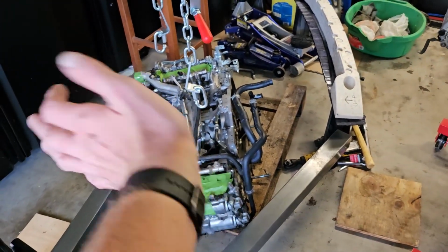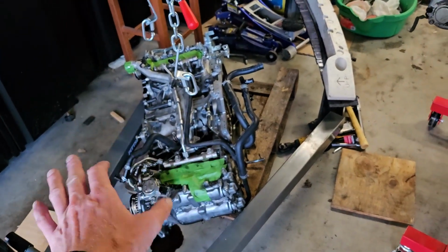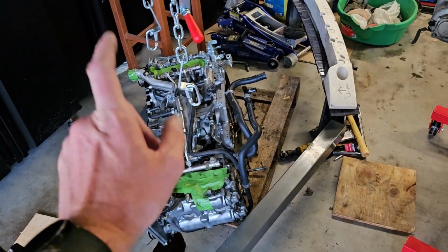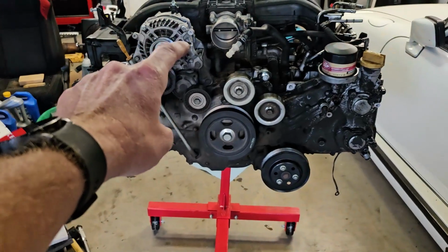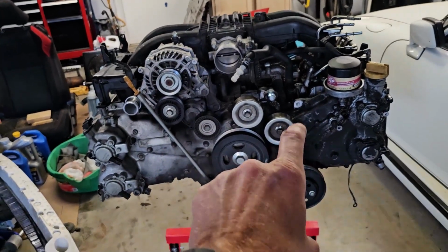Like I said, the block's done for unless someone wants to build it. If someone offers me $500,000, I'll take it. So that's where we're at. We'll get the wiring harness done once we get this clean, so probably tomorrow.